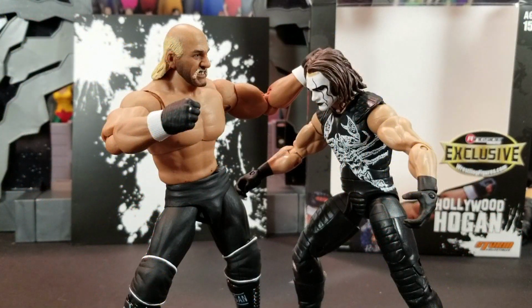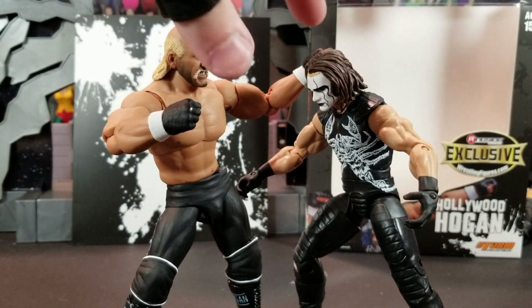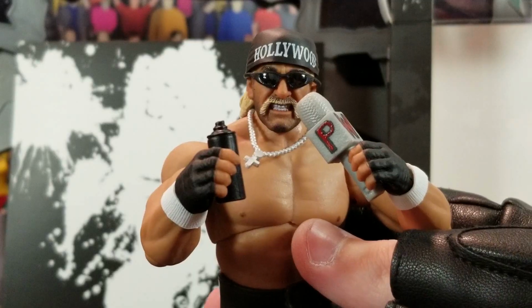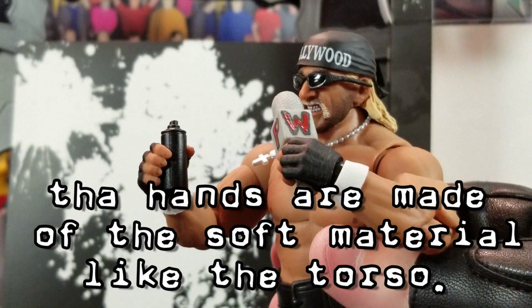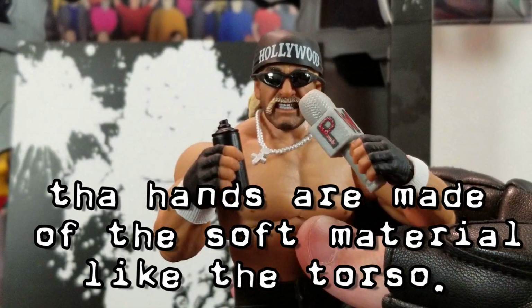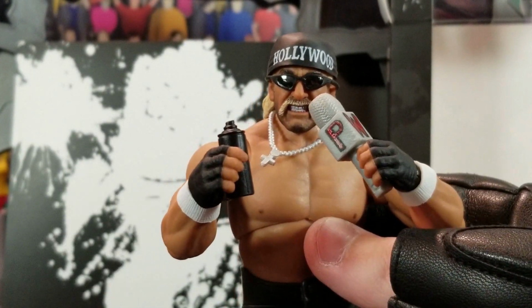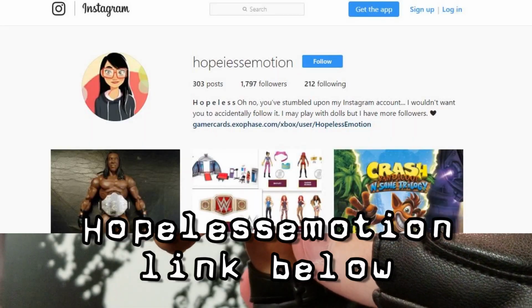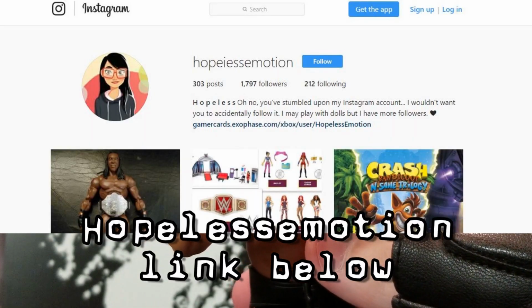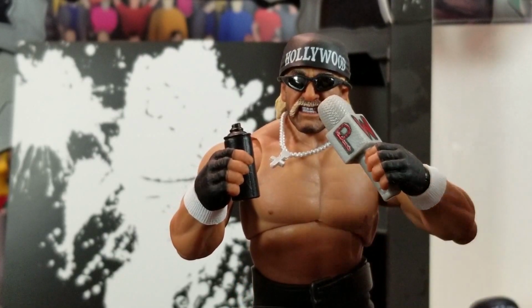So Hollywood Hogan comes with a number of different hands. He has two closed fists for punching. And here we can see Hogan has a set of open hands, and he can hold pretty much any of the Mattel accessories. He's got the microphone and the nWo spray paint can. Thank you, Hopeless Emotion on Instagram for the spray paint can. And yeah, it's friggin' awesome.